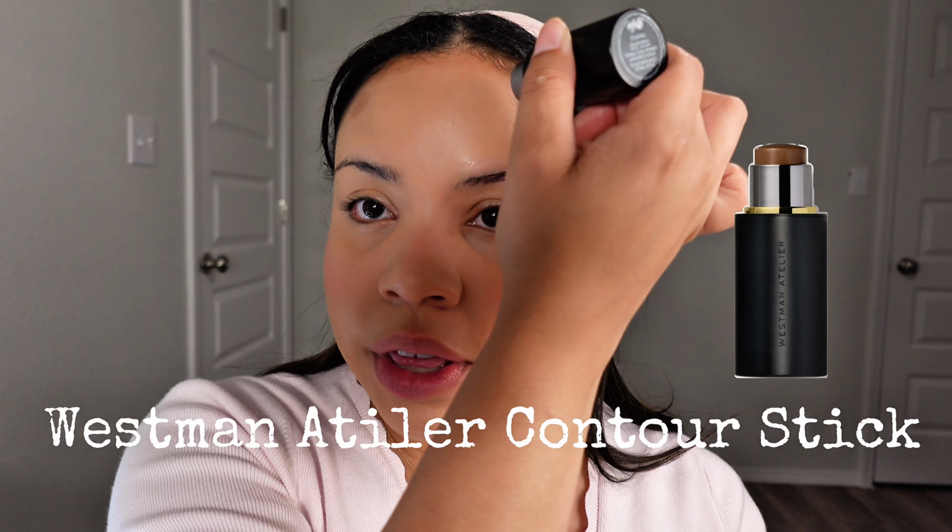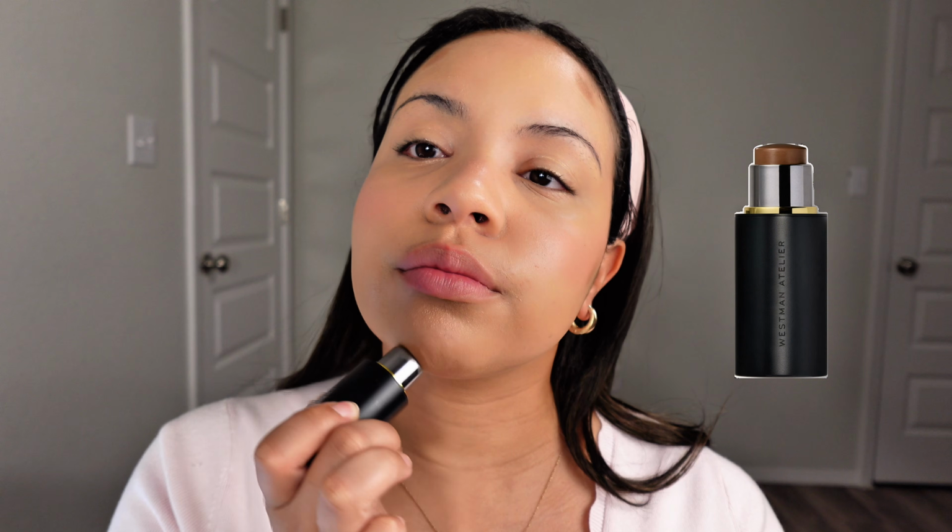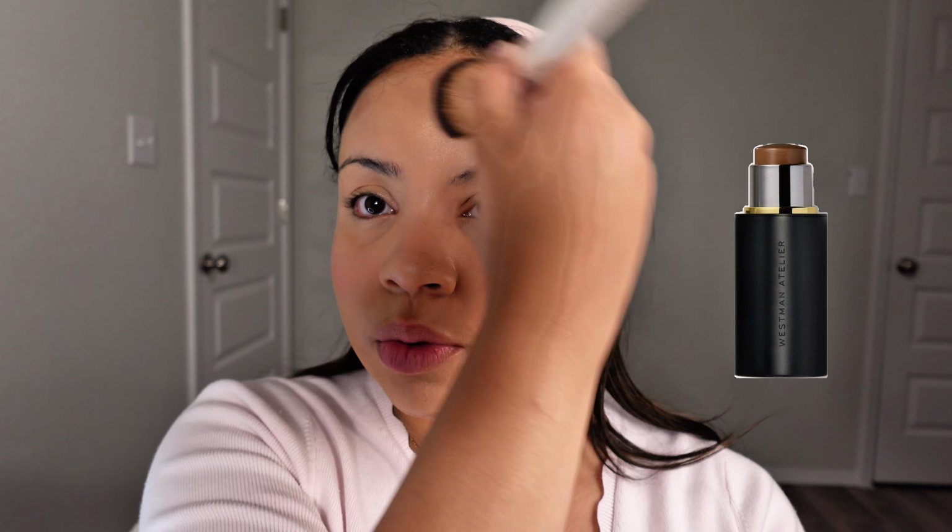I'm just gonna go in with a little bit of contour. This one's from Westman Atelier, and I'm not gonna go too heavy with it. Just a little bit, just to warm up the face slightly. And I'm gonna take my Ilia blending brush and really take my time blending it in because I want it to look as seamless as I can.